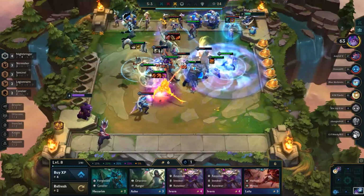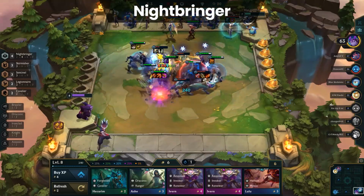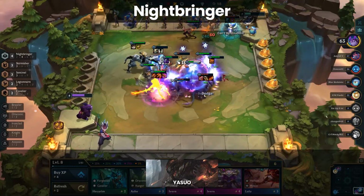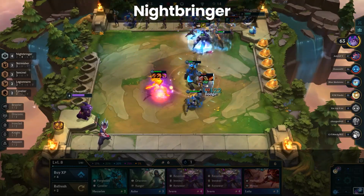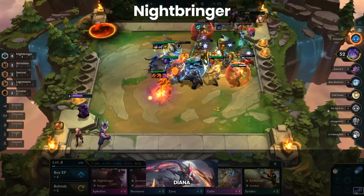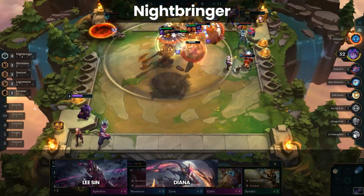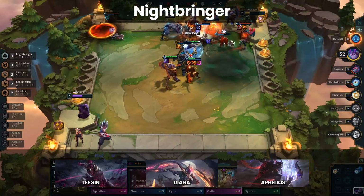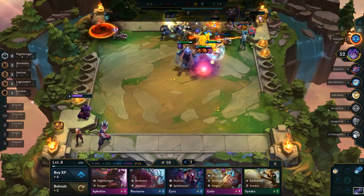We can't mention Legionnaire without Nightbringer, as those two synergies often go hand in hand thanks to Yasuo. But Nightbringer isn't entirely based around Yasuo, as there's plenty of other strong champions. Diana, as we mentioned, is doing really well. Lee Sin is one of the best early to mid game frontliners. Aphelios isn't amazing, but is at least playable as a backliner. All in all, Nightbringer is in a great spot.